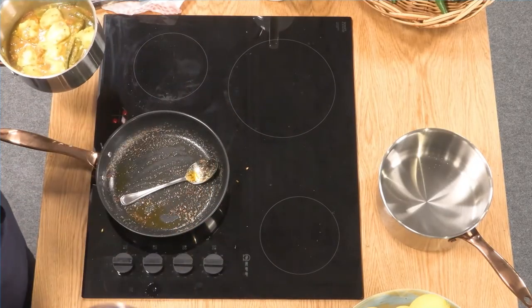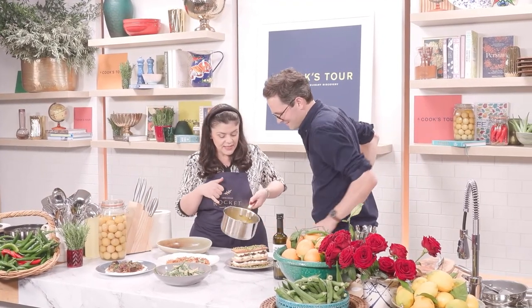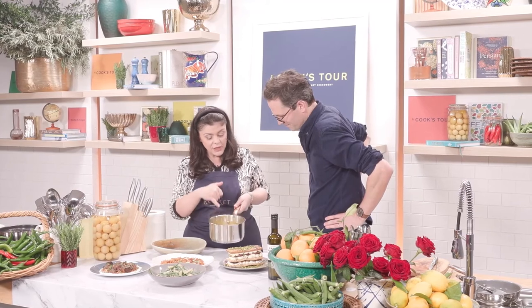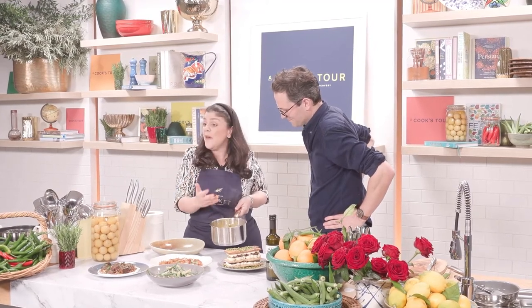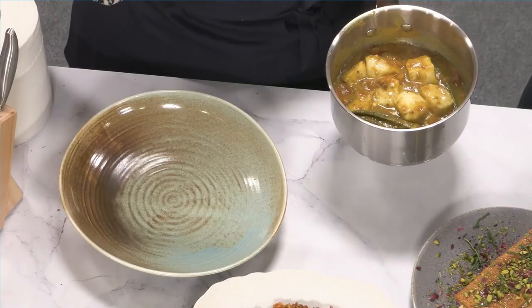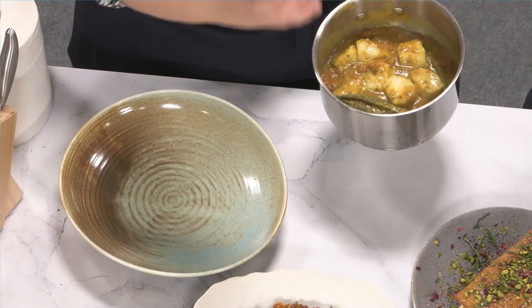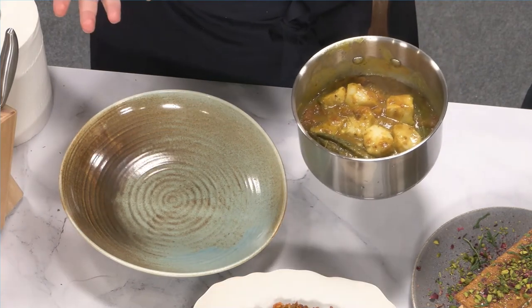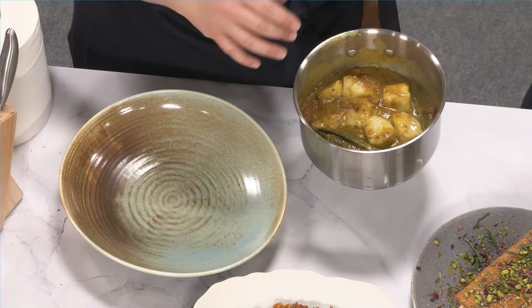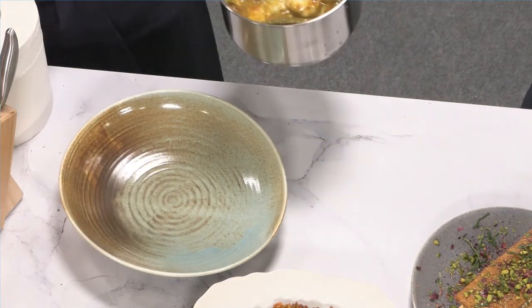Now, what I do want to show you is, look at that. Perfect consistency of sauce. It has a richness, and you see the cod is cooked because it's opaque. You know, there's no worries with fish because it's going to tell you, like prawns, they change color. Fish changes to completely opaque, and that's how you know it's cooked. And if you want to further test, you can just flake it and give everything a little stir, which is what I'm going to do.